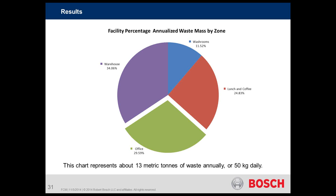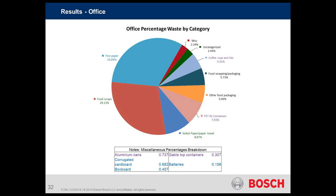Now let's take a look at our office waste, about 29%. Mostly fine paper. 29% food scraps, which is interesting. People must be eating at their desks. And also PET number 1 and coffee cup lids, that's recycling that we don't have in the office. People eating at their desks is causing a lot of waste that is not getting recycled because they're throwing it away at their desks.